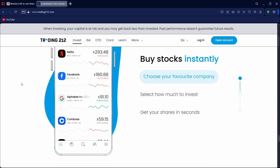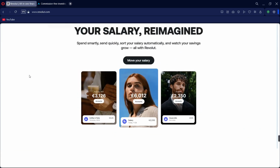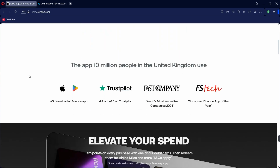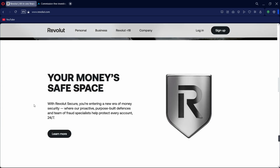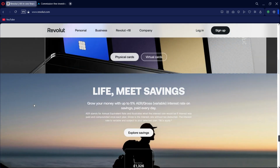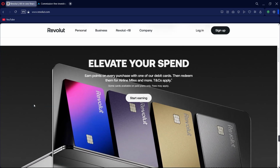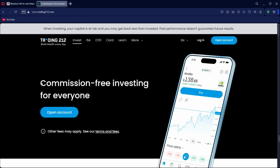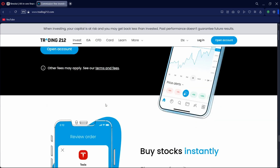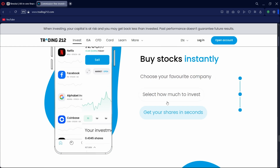I've been comparing Trading 212 and Revolut throughout 2025, and while both platforms offer commission-free trading, they cater to different types of investors. Your choice depends on whether you prioritize a comprehensive trading experience or an integrated banking and investing solution. Trading 212 is a dedicated investment platform that provides commission-free access to a wide range of stocks and ETFs.